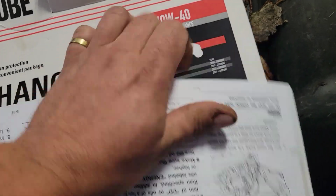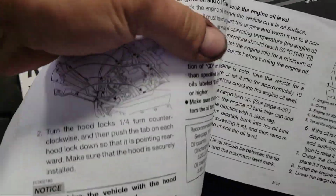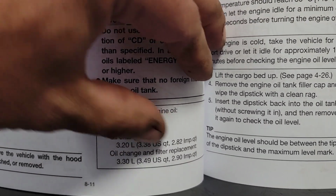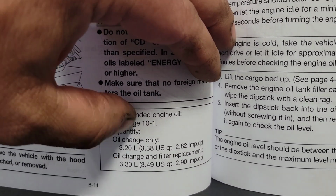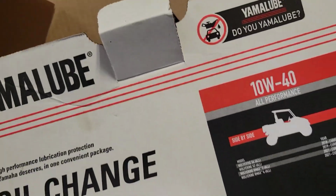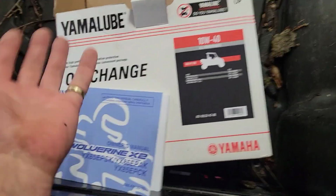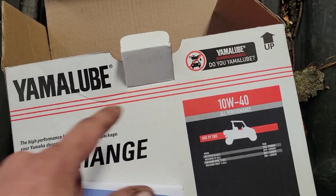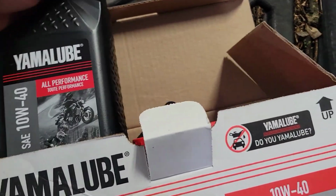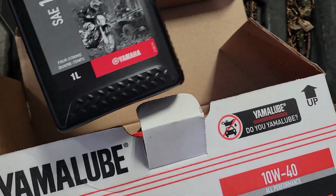Okay, so I got all the drain bolts back in, the oil filter swapped, and checking out, oh, that's upside down. Checking out the owner's manual there for the oil capacity specifications, and for oil change and filter replacement, 3.3 liters, or basically 3.5 quarts. That means that this fancy $100 oil change kit, $108 for 4 liters of oil, you ain't even using all of them. You're only using 3 and like a third of these, because these are all 1 liter.